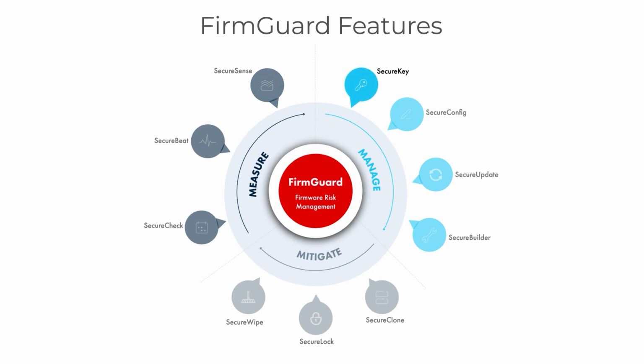The first manage feature shown is Secure Key, which provides firmware-based MFA, followed by Secure Config, which facilitates remote BIOS configuration. Next, Secure Update, which enables remote BIOS update. The final manage feature, Secure Builder, provides automation and workflow management.